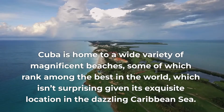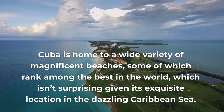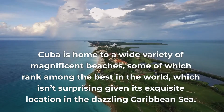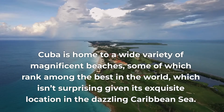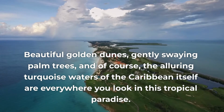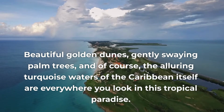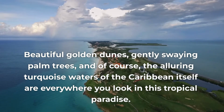Cuba is home to a wide variety of magnificent beaches, some of which rank among the best in the world, which isn't surprising given its exquisite location in the dazzling Caribbean Sea. Beautiful golden dunes, gently swaying palm trees, and of course, the alluring turquoise waters of the Caribbean itself are everywhere you look in this tropical paradise.